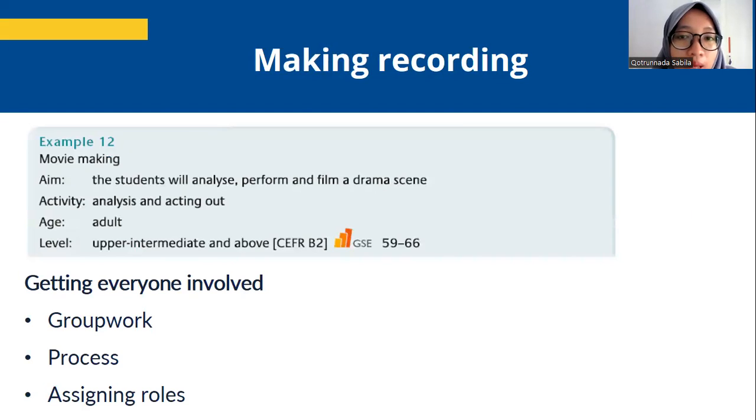And then making a recording. Filming a scene involves discussion about acting and direction and a close focus on the text in question. Despite possible problems of logistics and time, the results can be extremely satisfying, and the activity itself highly motivating. And there is always a chance that if and when the students post their videos online, they will go viral.